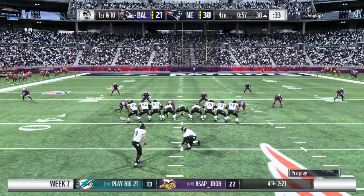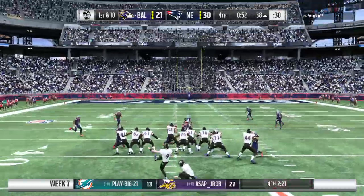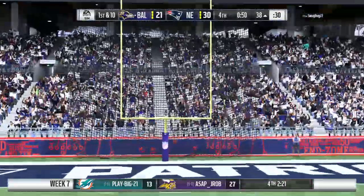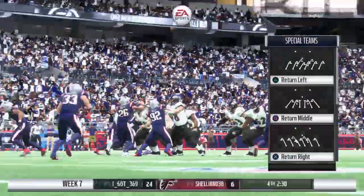4th and 1. I don't think wild horses could have dragged that quarterback off the field. He was motioning to go for it from the start. And sure enough, it's the ground game that gets him the first down. So the field goal there caps what winds up to be an 11-play drive.